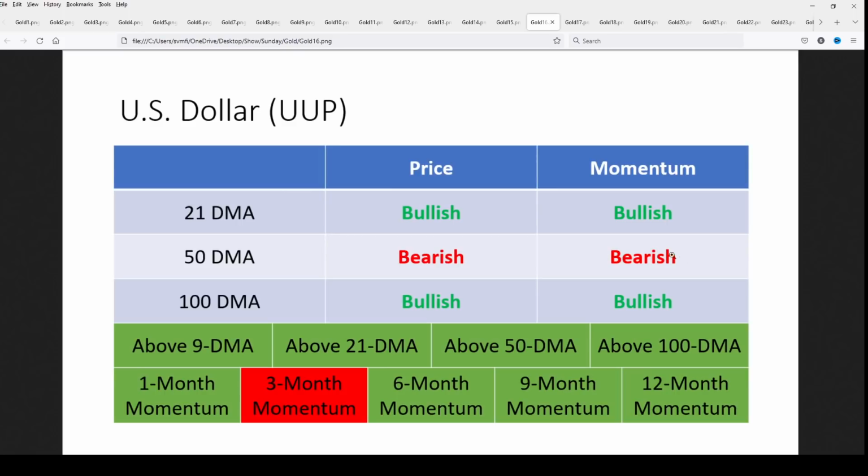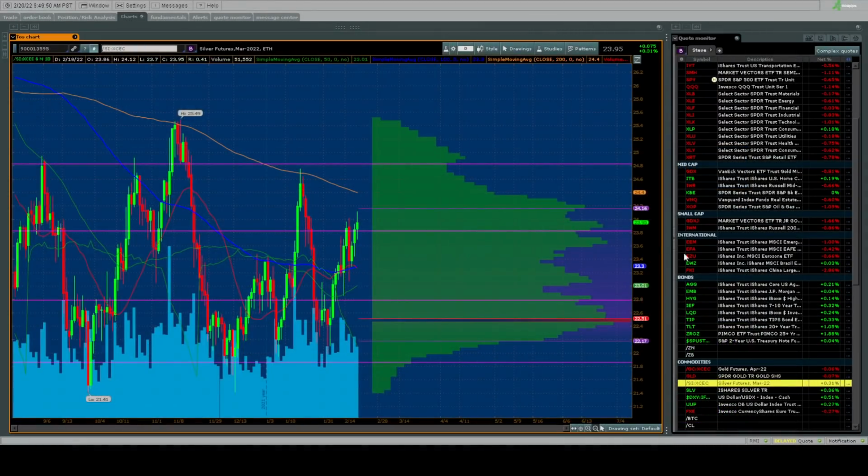50 days, the only one that's not confirming. 50 days has not been a big deal for the dollar. We'll look at that in a moment. Still above all the key moving averages. Other than the 3-month momentum, everything's green. Let's take a look at the charts of the dollar.